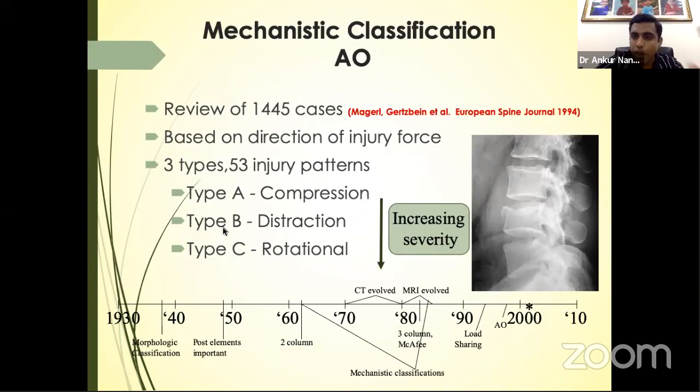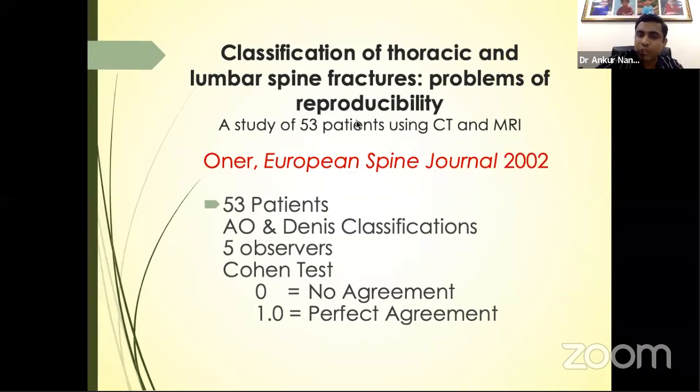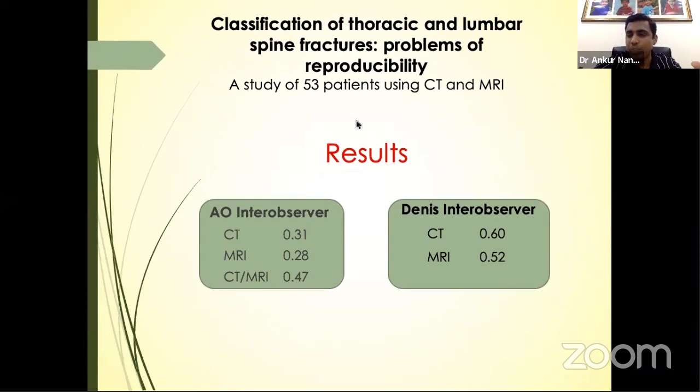We know how comprehensive these AO classifications have been, but the problem with the AO classification was that it could not be applied universally. It was too complicated, too difficult to remember, and there were a lot of studies which came in, like this study by Honor et al., which said that there was a very poor inter-observer reliability. So now this brings me to the last two classifications.